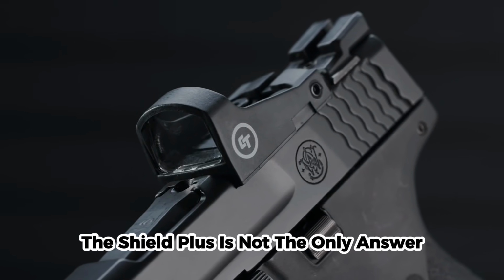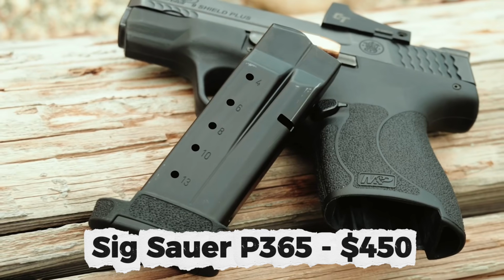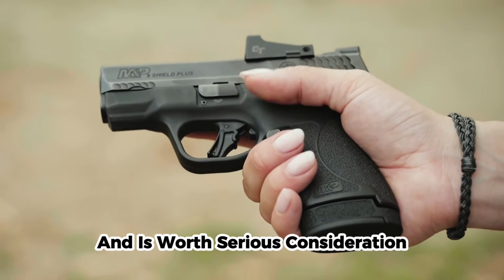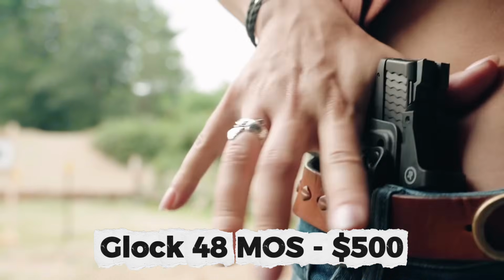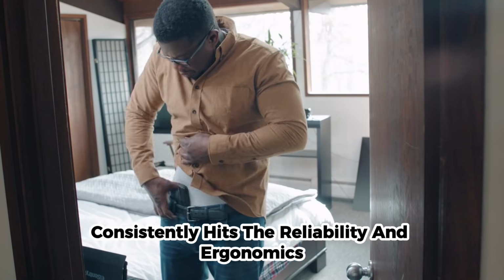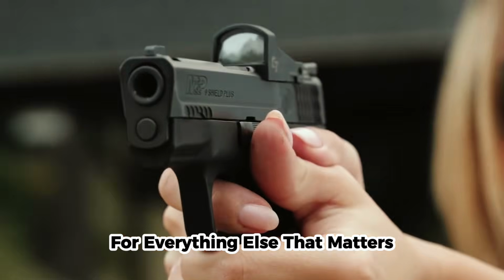The Shield Plus is not the only answer. The Sig Sauer P365 at around $450 is arguably more compact with comparable capacity and is worth serious consideration. The Glock 48 MOS at around $500 is another legitimate option in this price range. But the Shield Plus consistently hits the reliability and ergonomics marks at a price that leaves room in the budget for everything else that matters.